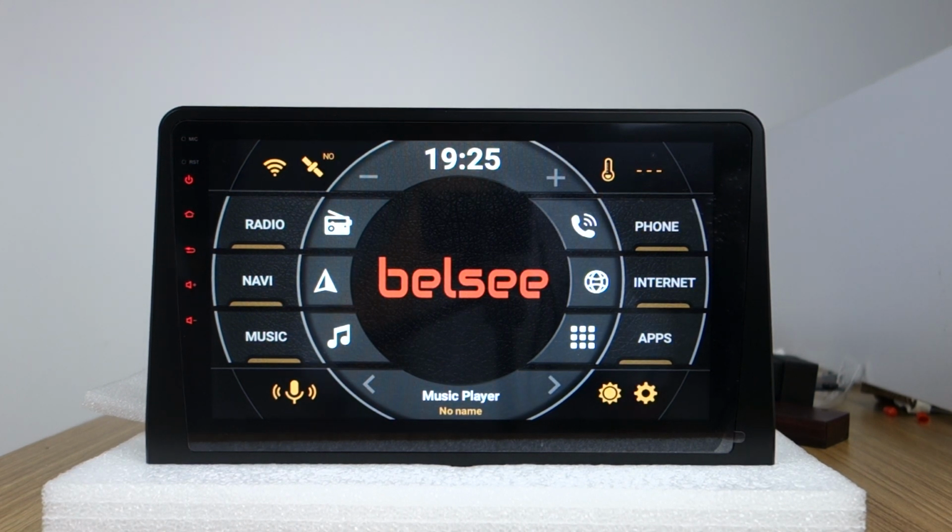Today I will introduce this 10.1-inch IPS touchscreen special phone for Citroën Berlingo and Peugeot Partner, 2018 to 2020 years. Okay, let me introduce the head unit.